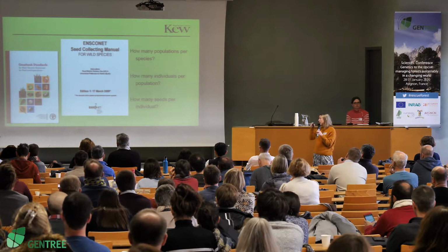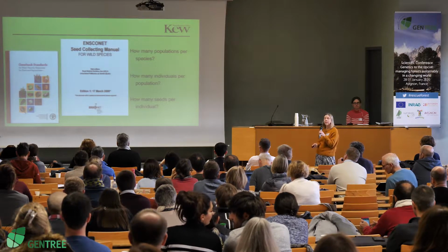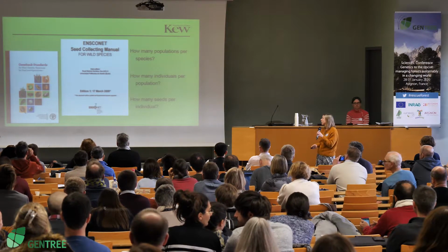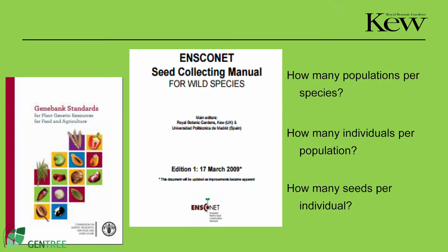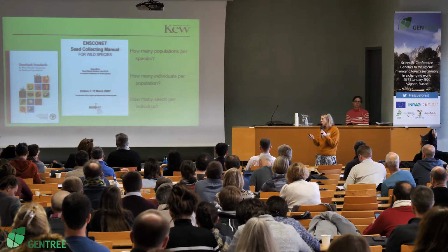So obviously the starting point for developing our sampling strategy was existing guidelines, and Sean's already spoken a little bit about these. Very many guidelines exist, including many that have been written by the Millennium Seed Bank. But they tend to take the collector through three levels of questioning in terms of how to capture genetic diversity. How many populations do you need to collect from per species across the range? How many individuals from each population? And then how many seed from each tree, in our case? As Sean's explained, the guidelines, based on the Marshall and Brown work, have given a very clear indication of the answer to that middle question, and it's become very established that you collect from 50 individuals per population, whilst the other two questions are a little more open-ended.